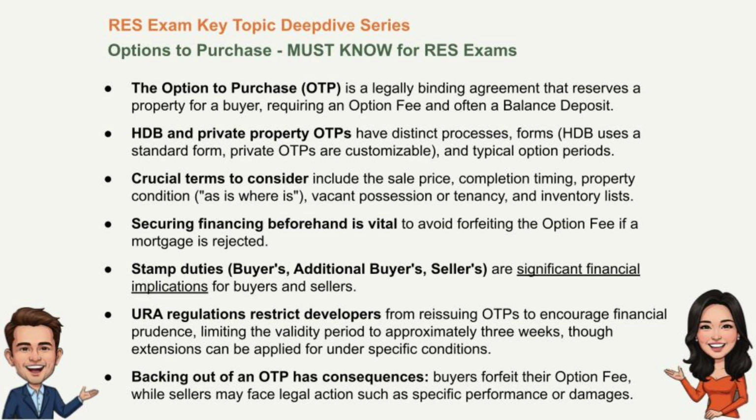Clarity is absolutely key here. The OTP must explicitly state whether the property is sold with vacant possession, meaning it's ready for you to move in the moment you get the keys, or with tenancy, meaning current tenants remain and you inherit the existing tenancy agreement. It must also clearly state whether it's furnished or unfurnished. This is where an inventory list becomes your best friend, particularly for furnished properties or those with existing tenancy.